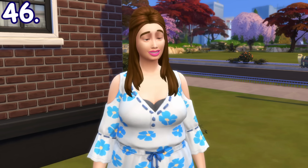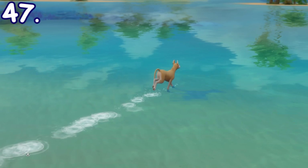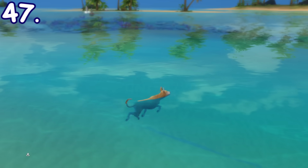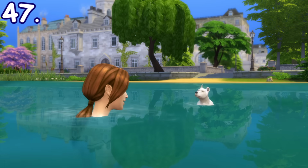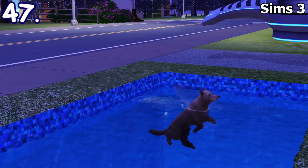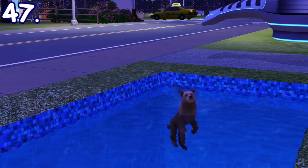Damn it, Emily! Besides being able to swim in a swimming pool, dogs can swim in open bodies of water, like lakes and the ocean. Sims 2 dogs cannot swim at all, and Sims 3 dogs can swim but only in swimming pools, not the ocean.